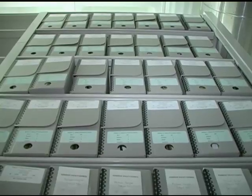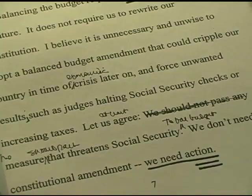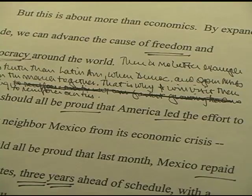80 million pages of documents are in boxes. Archivist Rob Seibert says President Clinton wrote few emails. He preferred to leave his mark on paper. His handwriting is all over the place. We have high-level decision documents that have his handwriting on it.